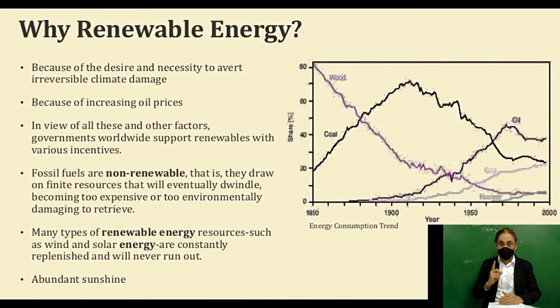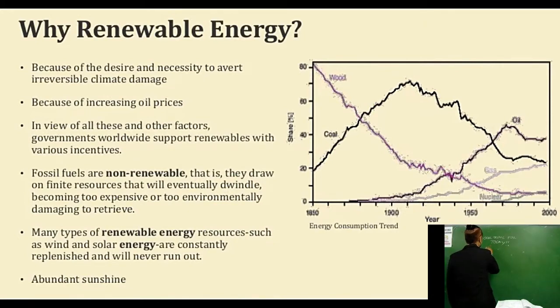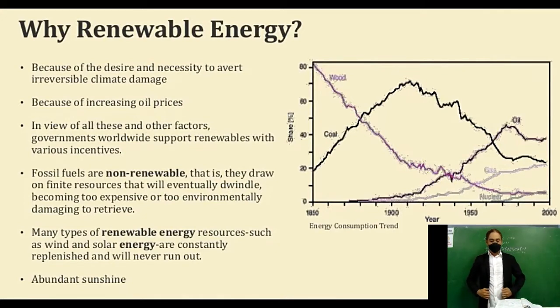Why should we use renewable energy today? Because of our desire and necessity to avert irreversible climate change. Today's problem globally is climate change. Because of increasing oil prices, in view of all of these and other factors, governments worldwide support renewables with various incentives.